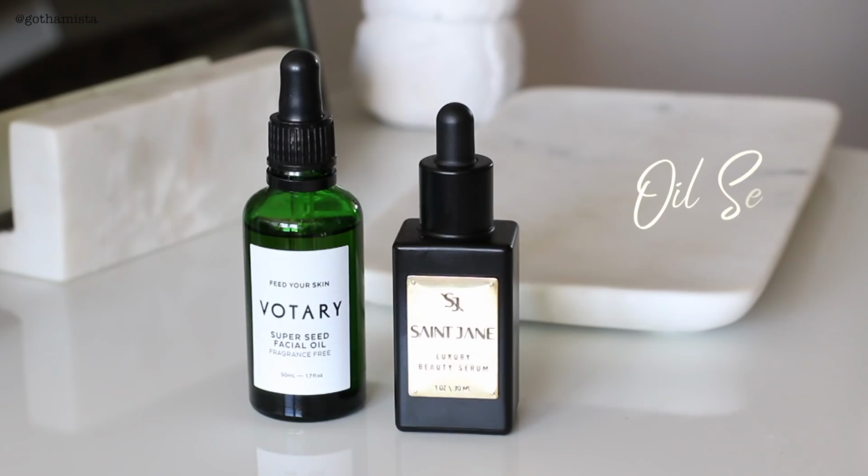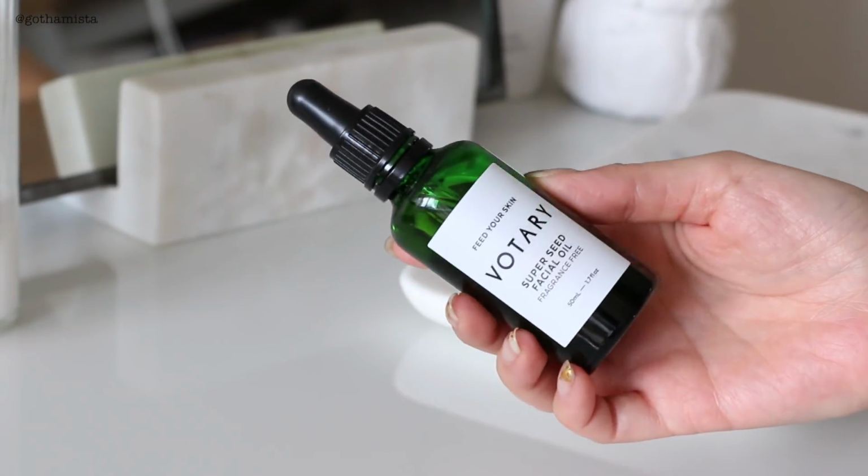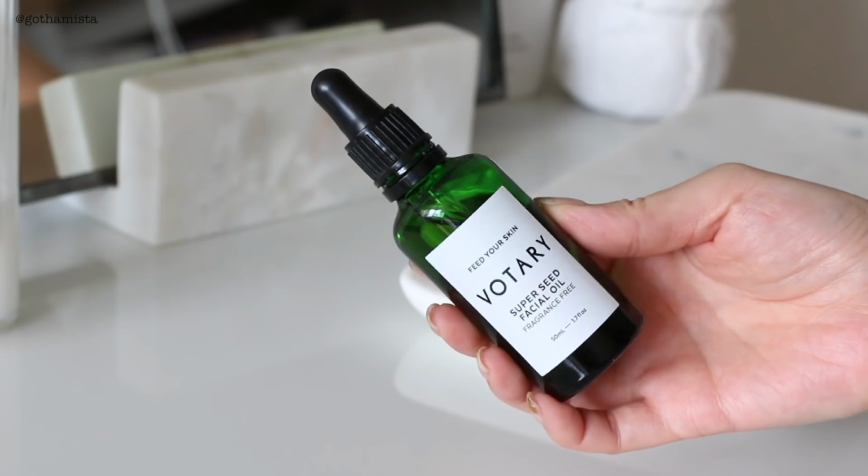And for moisturizer on these days, I've been using either oils or cream. Of course, it depends. The 2 I've been reaching for the most because they're soothing, calming, moisturizing would include Votary's Super Seed Facial Oil. This contains all those super seeds. Talk about omega rich. I really feel like when I'm using this, I am feeding my skin. It also has a really nice texture.